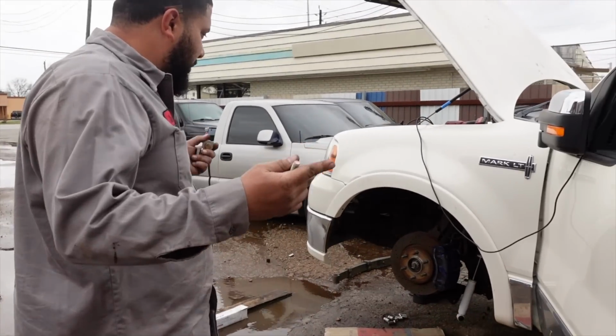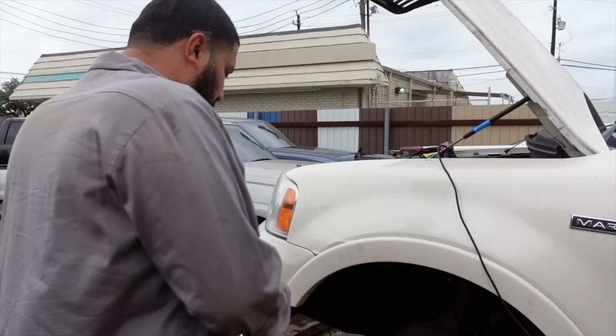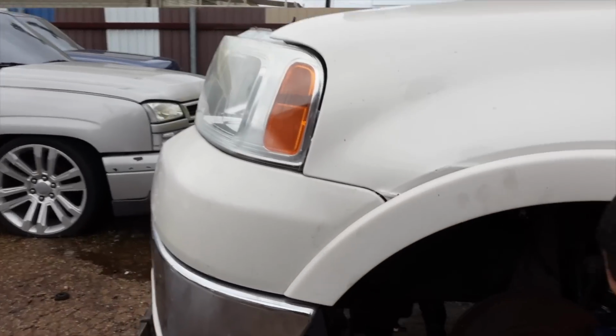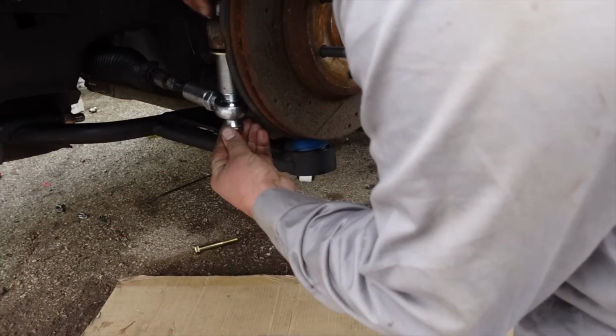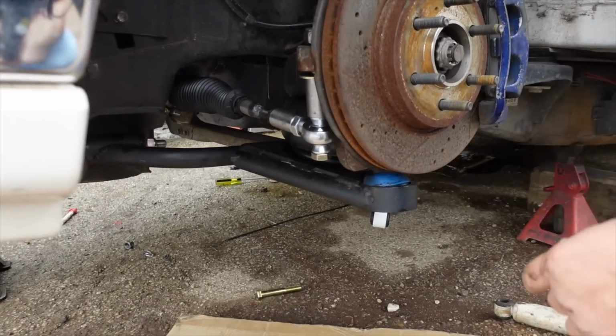What else? So we already showed them, right? We got the steering kit on. I don't think they saw it. Yeah, they saw your control arms. Let's show them a little bit of what we got. So, steering kit, new bags, new control arms, new hardware.